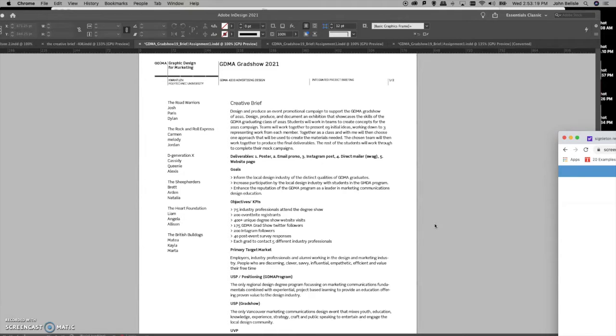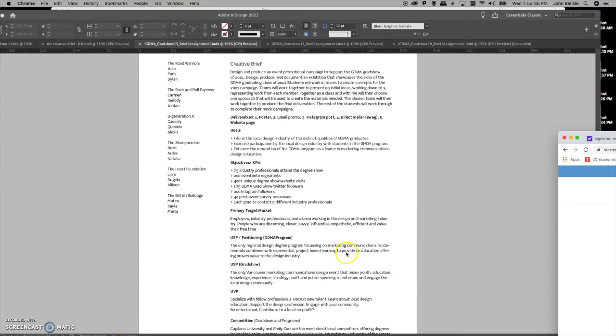Primary target market: employers, industry professionals, alumni, marketing industry people, clever, savvy, influential, empathetic, efficient and value their free time. USP: the only regional design degree program focusing on marketing communications fundamentals combined with experiential project-based learning to provide an education offering proven value to the design industry.